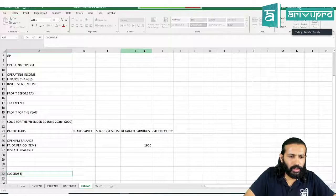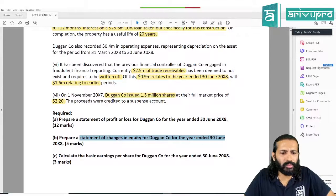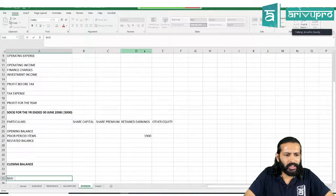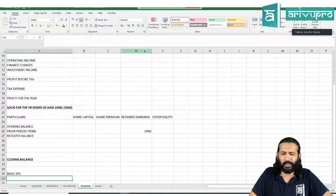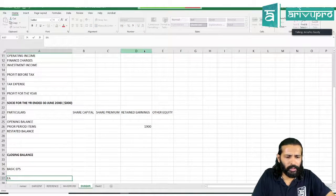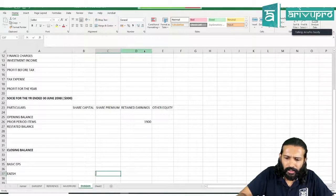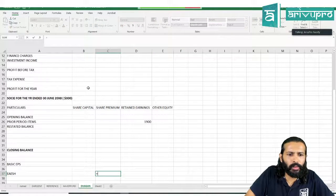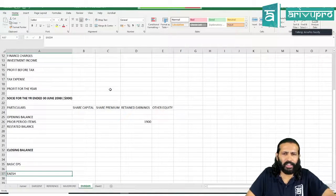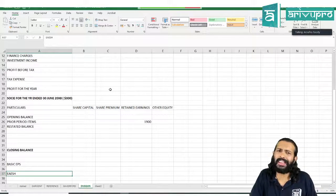I think this was all the requirement. And one more thing, other than SOCI, what else was required? You need to calculate basic EPS. So that is a third requirement. Basic EPS is very easy: E divided by W. So we'll have one column for E. E you will get from profit for the year, so I'll directly link it here. That will be your E because there is no preference dividend. There is no adjustment, so profit for the year only becomes your E.